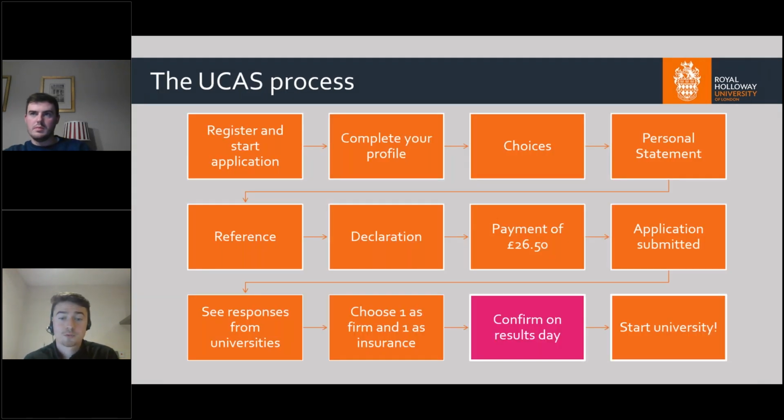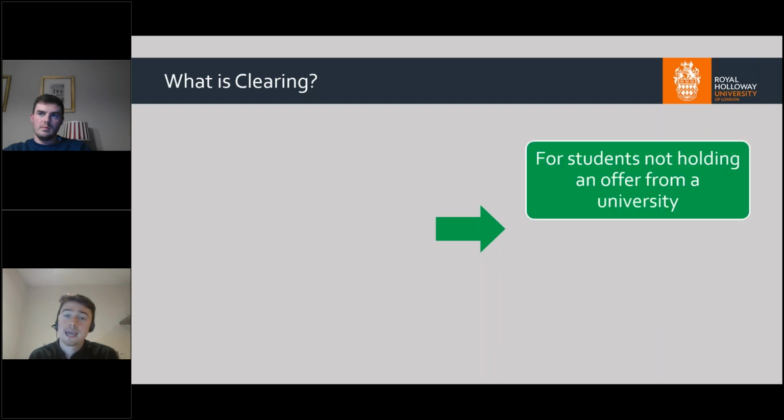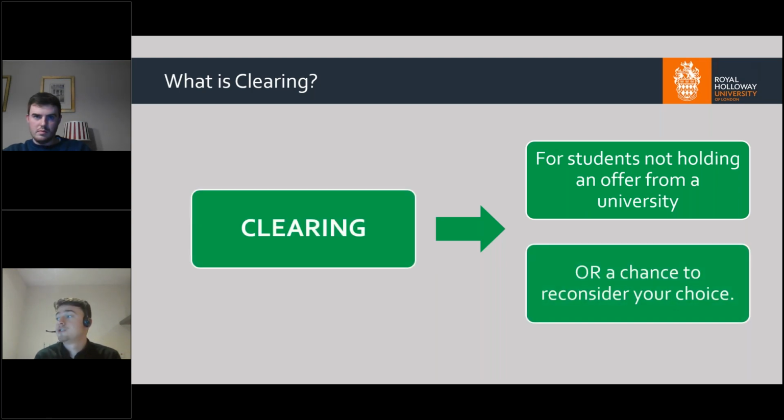So the next stage will be your confirmation on results day. That's when you'll hear whether you've fully made it into your firm choice university, for instance. But of course, you will also have the chance to go through clearing. So what is clearing? I think clearing often is a thing that people are scared of. It's not always that scary. It can be a great opportunity specifically for students not holding an offer from a university maybe, but for those with offers, it's also a chance to reconsider your choice.